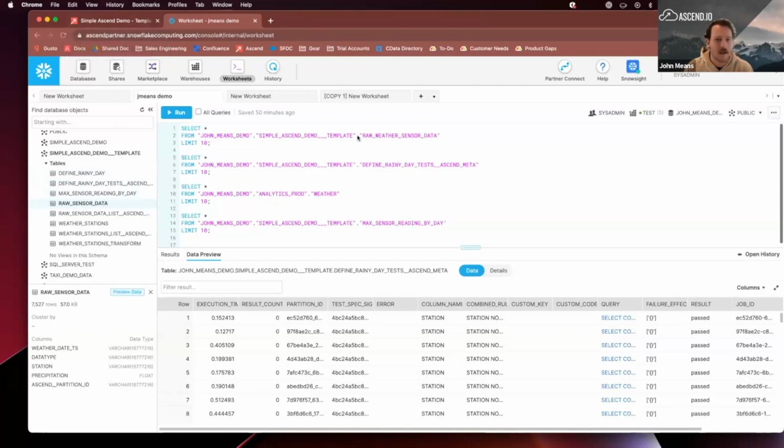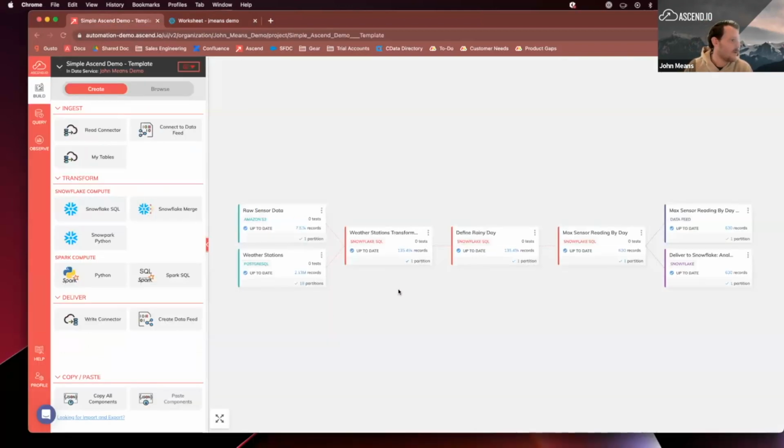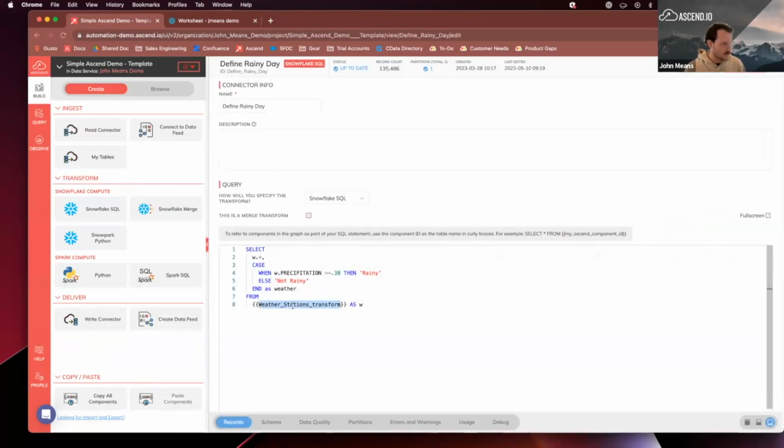Let's take another example. Let's go into our pipeline. And if you recall last time, we added weather stations, we joined that data together, and then we updated the pipeline. Let's undo those changes and see how our Snowflake warehouse is updated. So I'm going to edit define rainy day. I'm actually just going to point this to raw sensor data again.